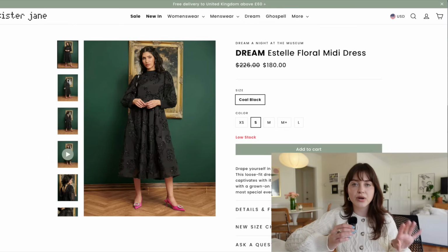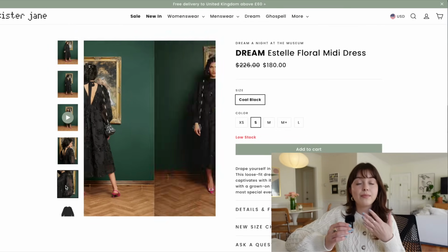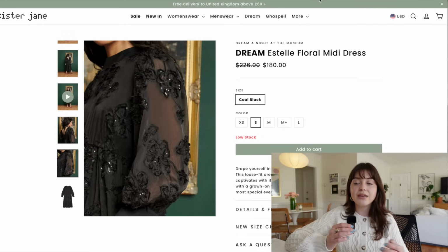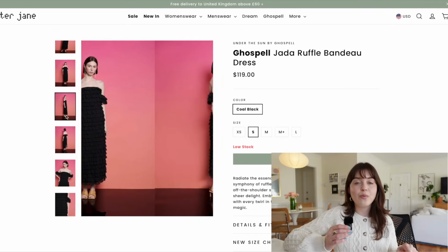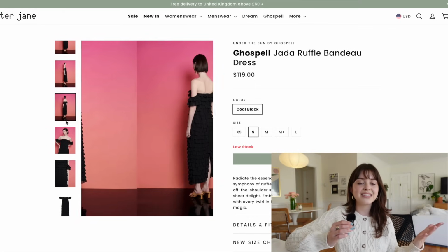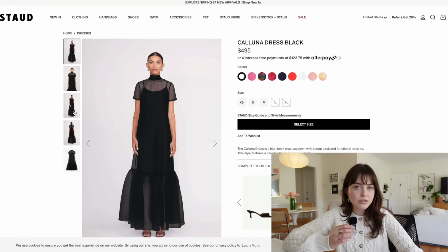It's timeless, but I understand the concern with maybe feeling stuffy or boring. And I feel like you can bring in the fun and the playfulness with accessories, maybe a bold lipstick, or even just in the dress that you choose. Like I wore a black dress to one of my sister's friend's wedding and it had like a ruffled pattern all over it, so it really felt playful.